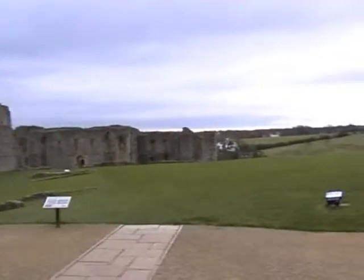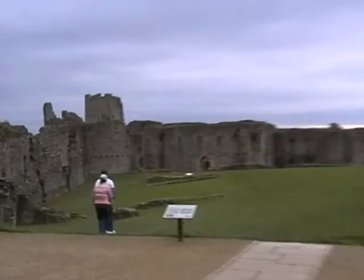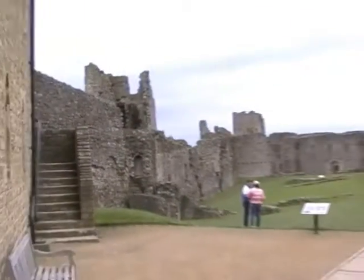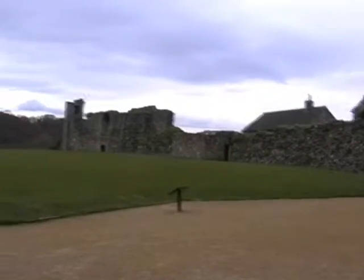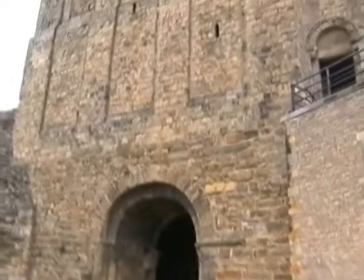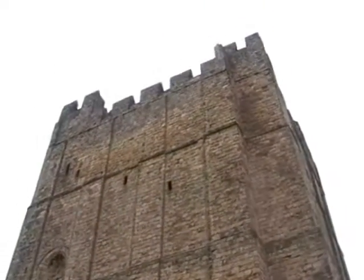This is Richmond Castle. Probably what's the eastern wall? Yeah, I believe that's the eastern wall. There's the keeper of the castle. Yes. Actually, I'm a prisoner, I believe. Oh, this is the main keep. It goes up and up.